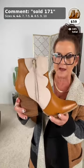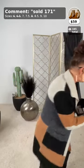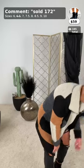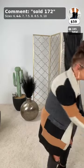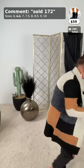And then of course it does have the inside zipper too, which is always a big thing for me. You can just throw them on and go, really easy to put on. Just to show you, they are a little bit different in color to our newer ones. But yeah, both are very cute.